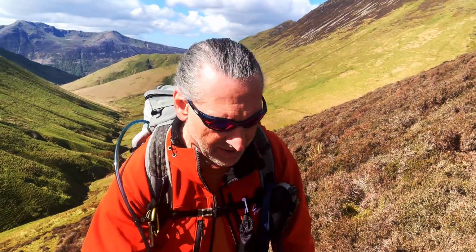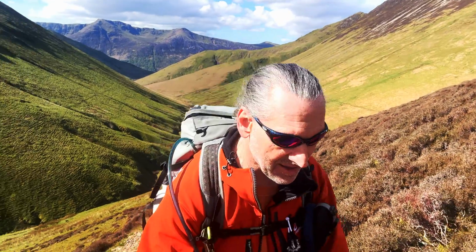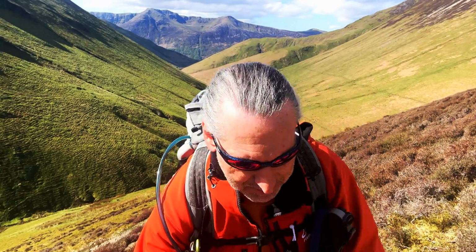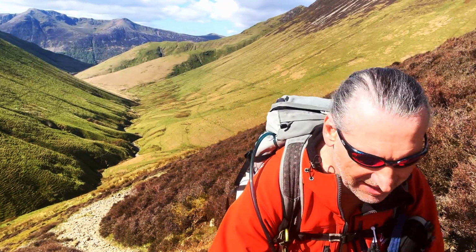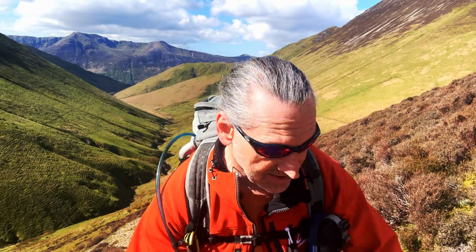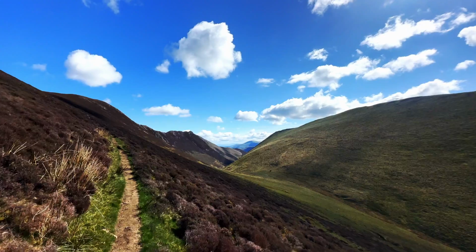So we've arrived at this fork in the tracks where we start to climb steeply up to Sale. Oh, it's a bit loose, is this path. I can't remember if I've been up here before or not. I suspect I might have been a long time ago. I can't really remember. Right, we'll make our way steeply up here.